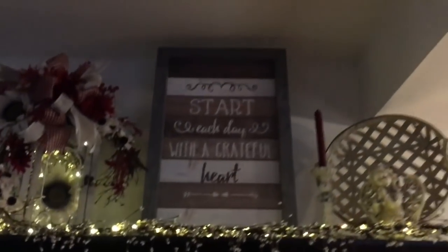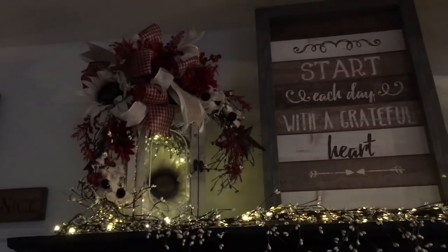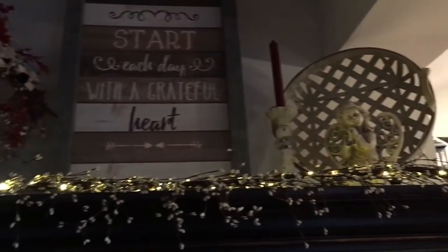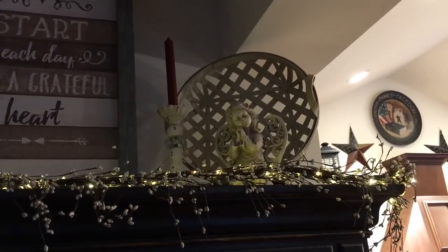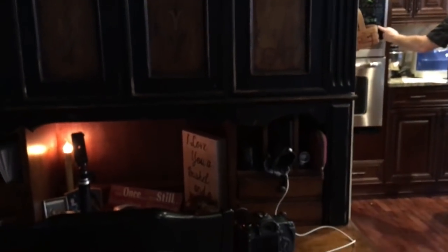Anyway, here is the top of the desk. I am super happy with how this turned out. Just put my lantern swag, funky bow swag back on. There's my new sign that I got from At Home. And the new little angel girl I got today with the new candle ring in front of my old hen basket. And that pipberry garland I got from Plow and Hearth before Christmas on a deep, deep sale. And then I got Stacy's I Love You a Bushel and a Peck down there that's on a timer and hasn't come on yet.